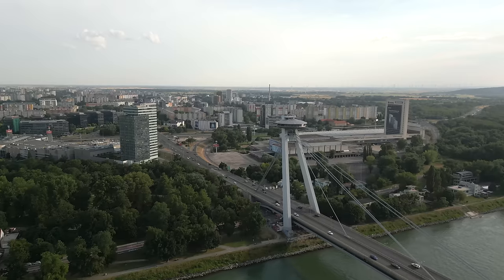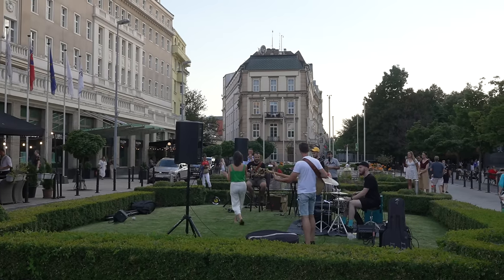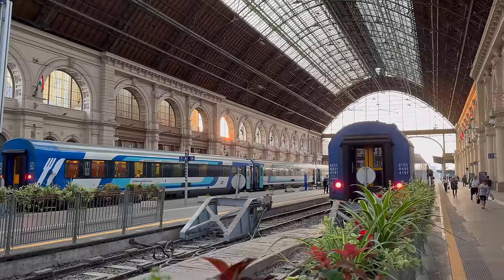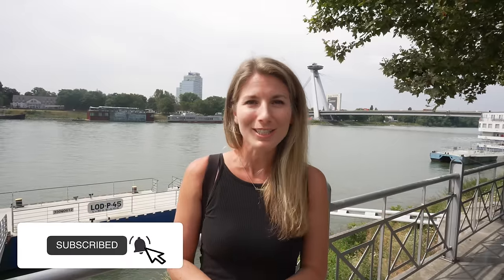Good morning and welcome to Bratislava, Slovakia. We've made it to another country on our European summer tour. We're staying in the heart of Bratislava at Hotel Devin, so we'll give you guys a full hotel and room tour later. We actually arrived here yesterday from Budapest. We took the 3-hour train and I believe it was around 23 euros. Today we're going to be exploring the capital city, getting our first impressions and seeing everything the city has to offer.